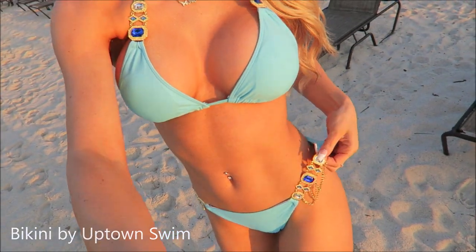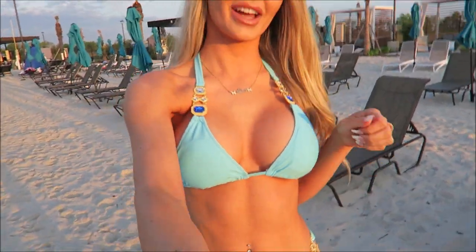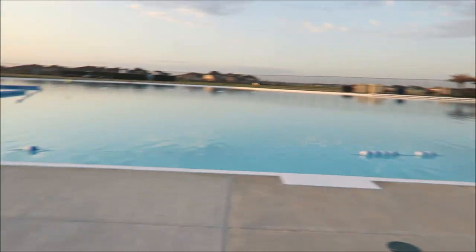So here's my second outfit that I'm shooting. Super cute. I love the rhinestones. Color is gorgeous. We're still soaking up half of this sunset. It's still lasting, so we're trying to get all of the pics in that we can. So everybody's just getting their photos in.